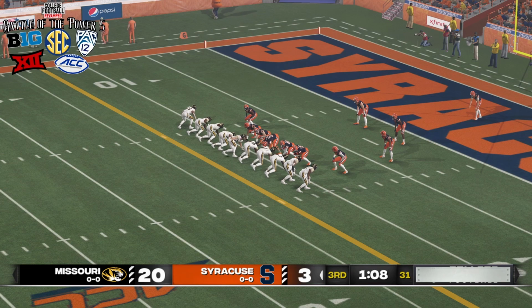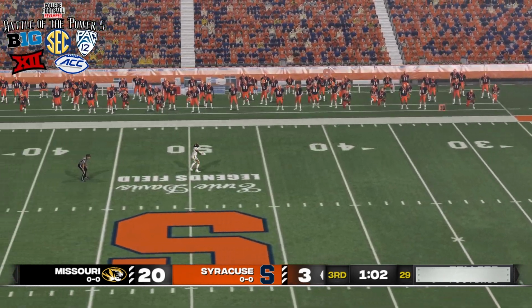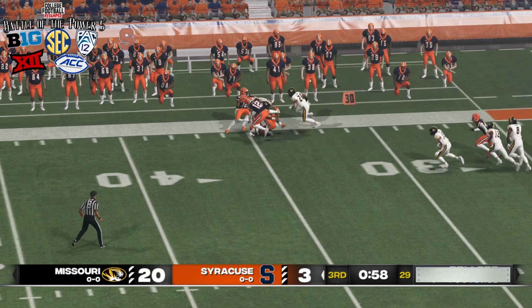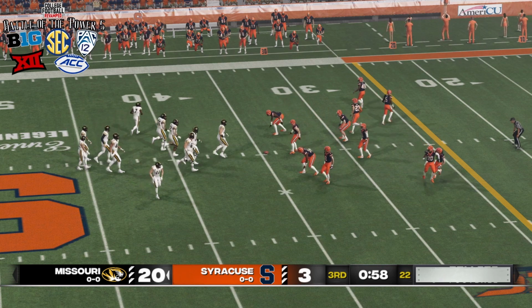Doesn't look like he's going to have much time to get rid of this punt. And he's shoved out of bounds at the 35-yard line. Both squads are digging in now. Let's see what happens on this next drive.